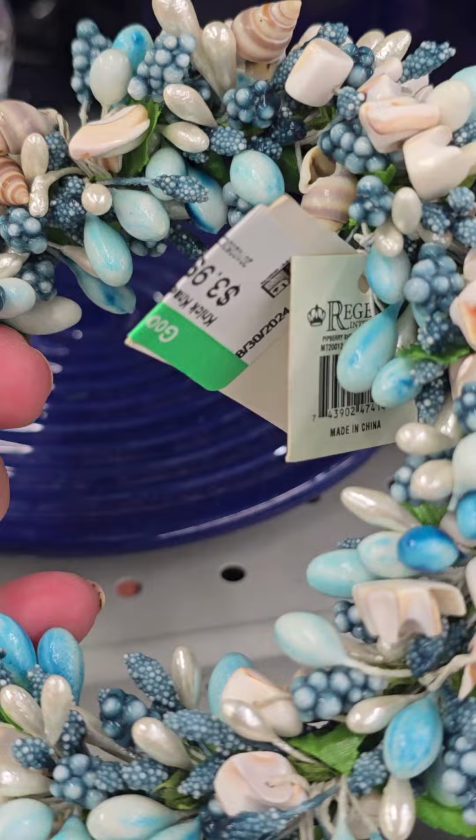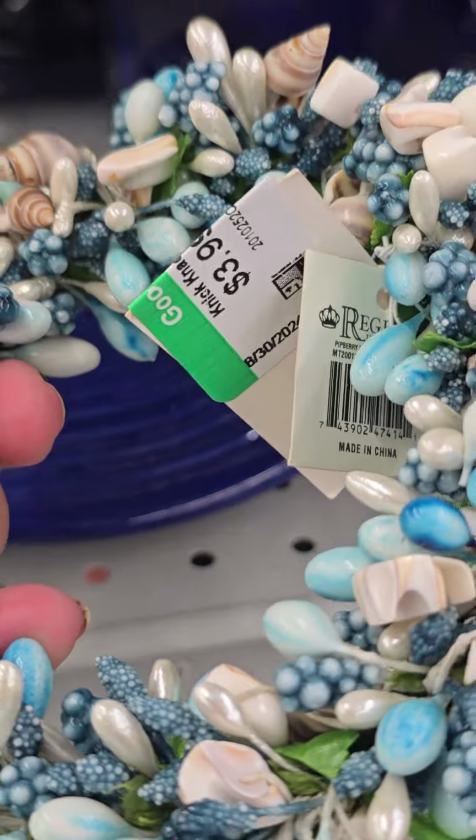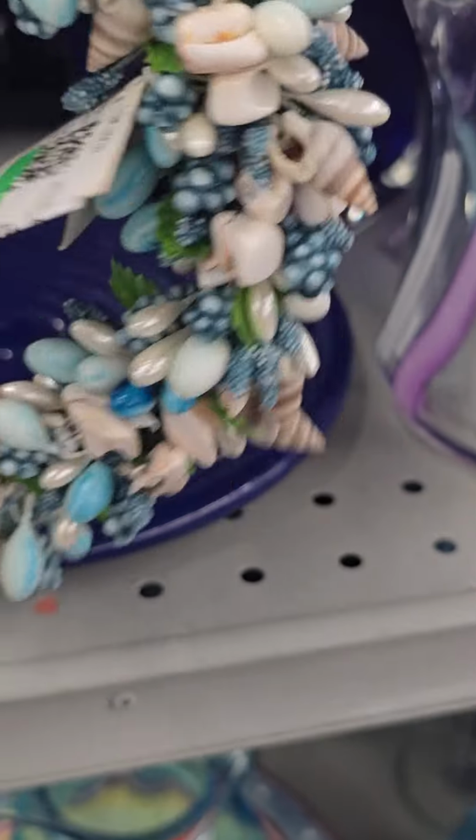This shell wreath is actually beautiful. It has real shells and was intricately put together. My first thought is to deconstruct it for parts, but I haven't decided.